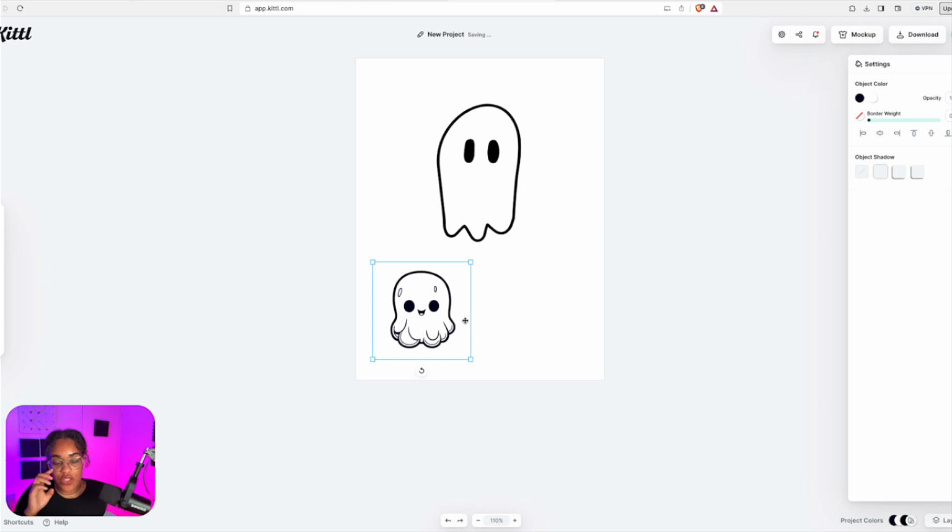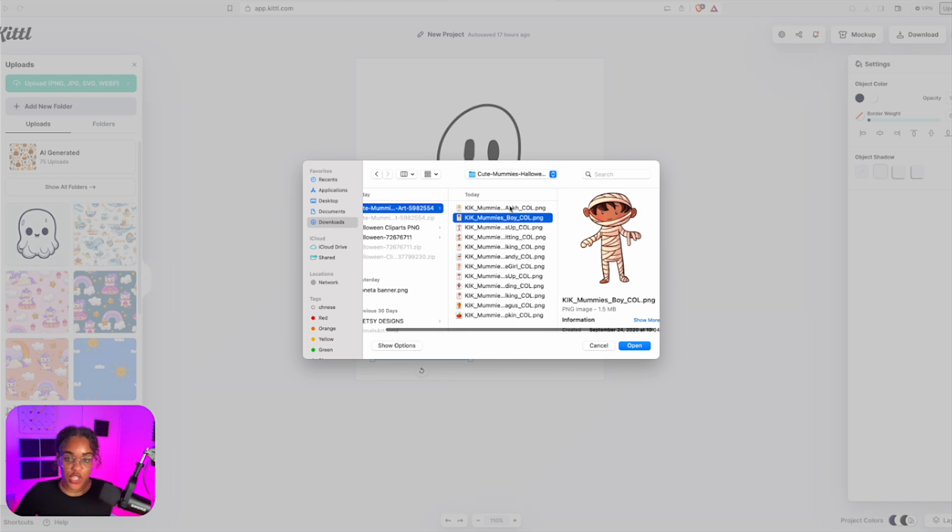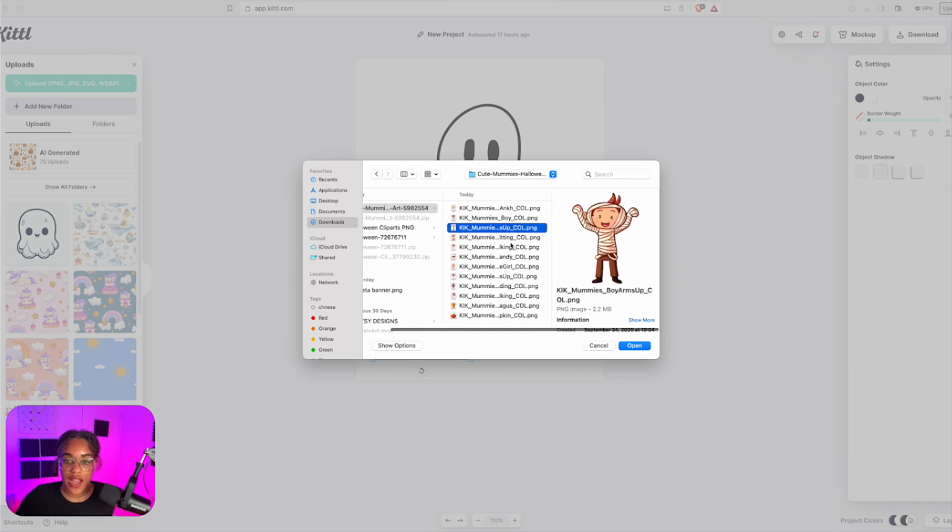The third way to create these coloring page images is to use your own designs that you create. Or if you're getting images from another software of your own choosing, you can upload those to Kittl here, which is what I'm actually going to do. So all we need to do is click on uploads. I found some really cool mummy ones that I want to bring in here that I think are going to be super, super cute. So let's go ahead and bring this one in here.